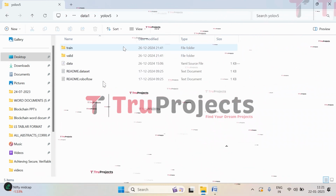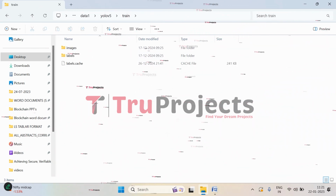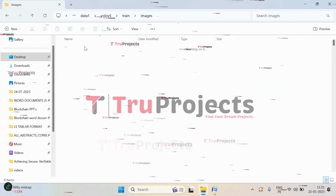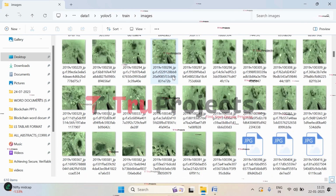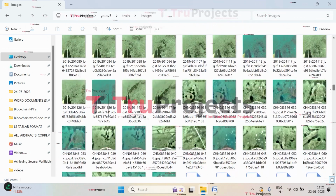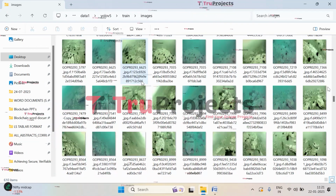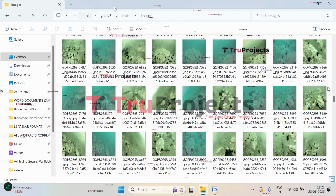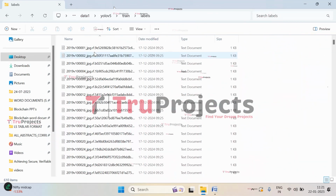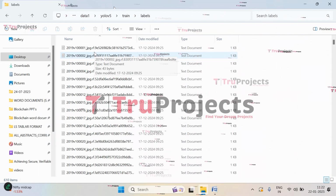Here we have images in two subfolders. One is train and other one is valid. Let's open the train folder. Here they are split in two subfolders, images and labels. First, let's open the images folder. So these are the images that are used to train the YOLO V5 model for detecting the objects in the underwater. Let's get back.